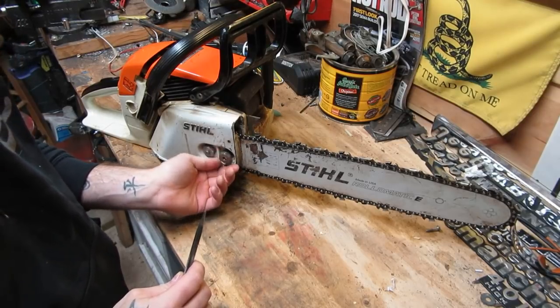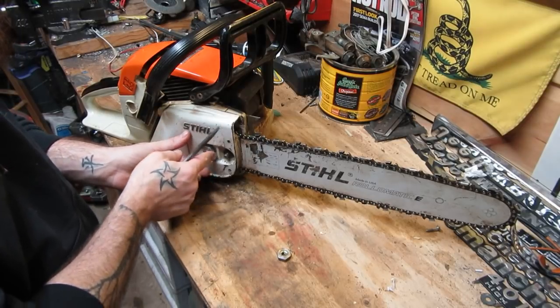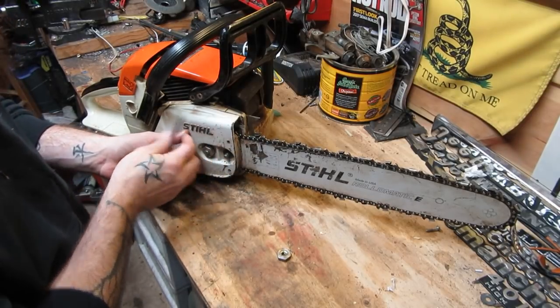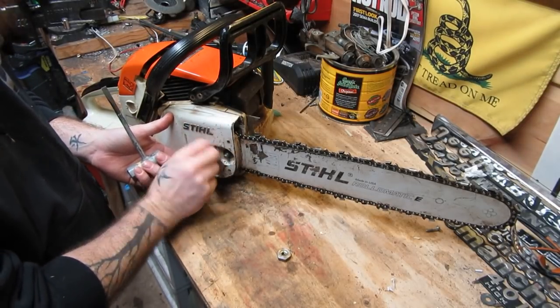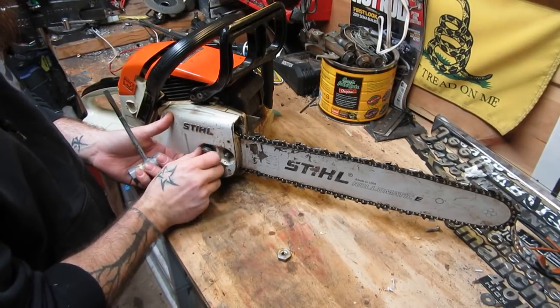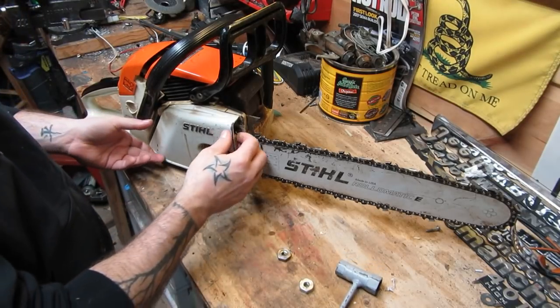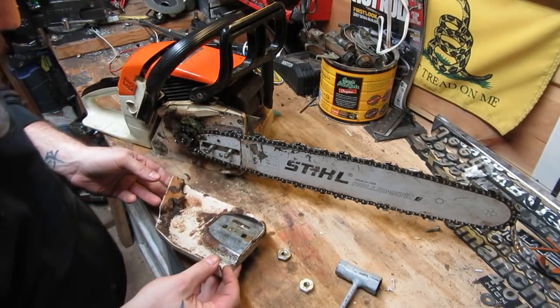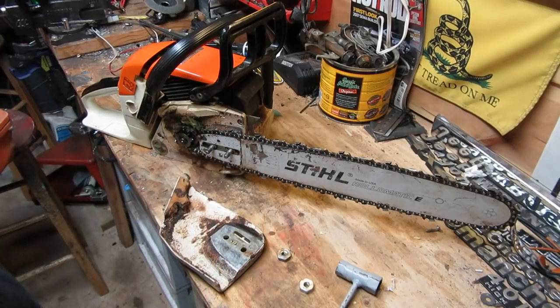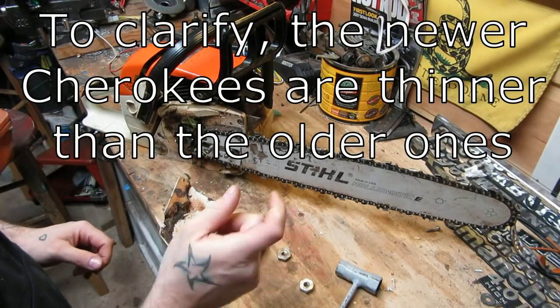There will be Cherokees around in 50 years, and they'll be rough, but you'll be able to pull them out of the weeds and bring them back to life if you want to, especially the older ones. I've heard rumors, and I'm starting to think it is true, that they lessened the gauge of the metal the older the Cherokees got. So if you have a mid to late 80s Cherokee, even though it's very similar to my 2000 after the refresh, the gauge of the metal is smaller.